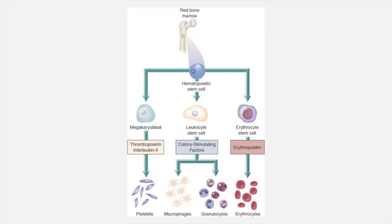But we have other types of hematopoietic stem cells, right? We have the megakaryoblast, which generally are what give rise to the platelets. And then we have our leukocyte stem cells, which usually give rise to either the macrophages or the granulocytes when they're differentiating. So you can see that we have some interventions here.